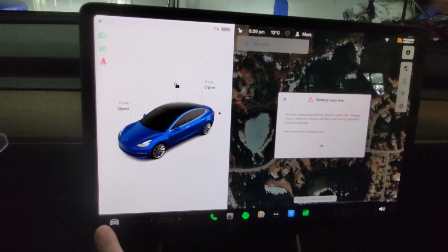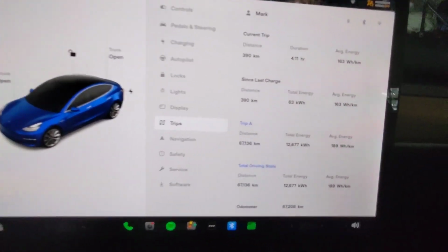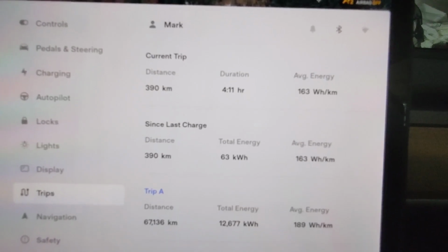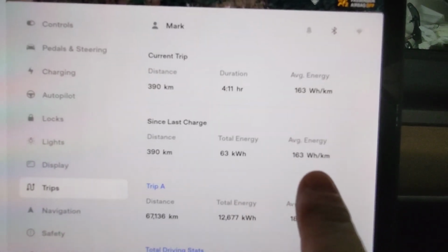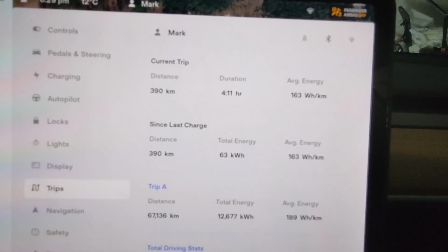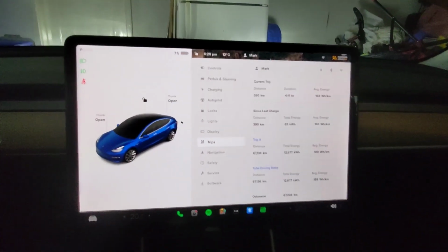Let's look at some of the trip stats. You can see the watt hours for the trip. So you can see I drove 390 kilometers, 63 kilowatt hours of energy, and 163 watt hours per kilometer for this trip. And yeah, everything worked out quite well. So there it is.